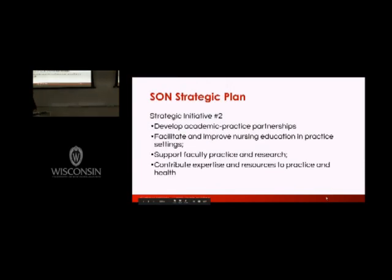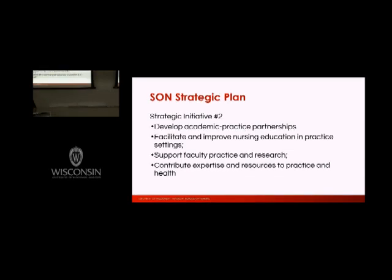I want to start by referencing our School of Nursing strategic plan, and this session today links to our strategic initiative number 2 of this list. This is a list of 4 strategic initiatives that we had, and one of those was the second bullet point on here, which is facilitate and improve nursing education in practice settings, improving academic practice partnerships, improving and supporting faculty practice and research, and contributing our expertise and resources to practice and to health improvement. So these are our initiatives.